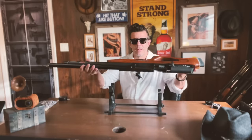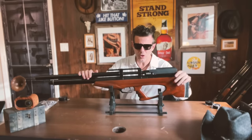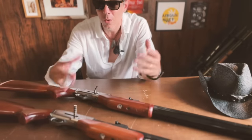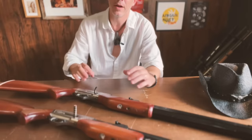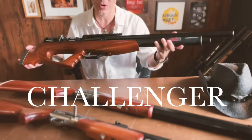They say that the Zeus is the most powerful air gun in the world. I've yet to try it, so I can't say much right now. I personally have the Dragon Claw 1 and 2, which I believe are probably the second most powerful big bore air rifles out there. And I will soon battle the Dragon Claws against our challenger here.